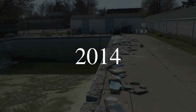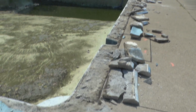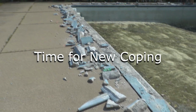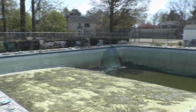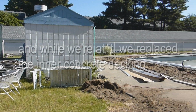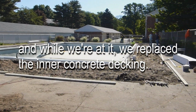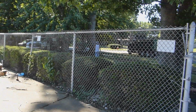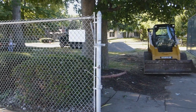In 2014 was the year we decided new coping was in order. The coping was cracked all the way around the pool. Chunks of it were falling off into the pool and was in bad need of replacement. And we figured as long as we were doing the coping, we might as well replace the intersection of decking around the pool. So the concrete decking was torn up, and we put down new cement around the intersection of the pool.